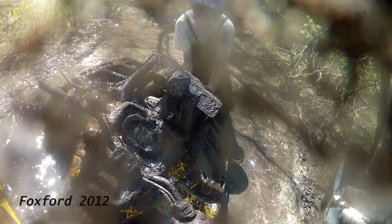Standard a bit here. Even just on the back, if you lift up on the back, just right in there, just watch the tire. There you go.